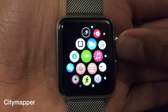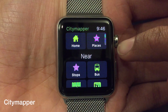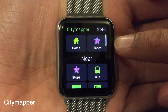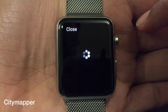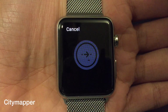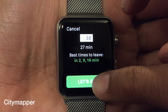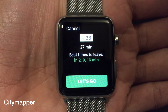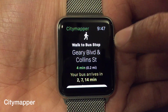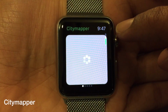Next here we have Citymapper, which is probably the app that I use the most on a daily basis. It really helps you get around with public transportation in a very quick and convenient way, especially in a big city. So if you click on Places, I'll go ahead and try to navigate to the Apple Store. The first thing it'll show you is when to leave to get to your bus on time. Once you click Let's Go, the first thing it'll display is how to get to the actual bus stop just by walking directions, and when to leave so you make it there on time.